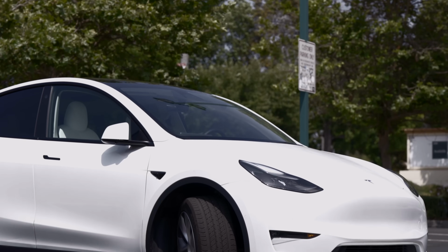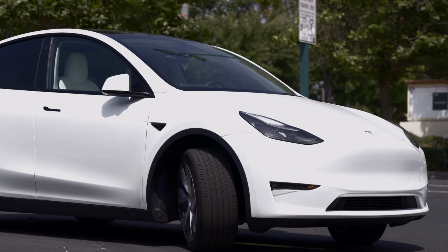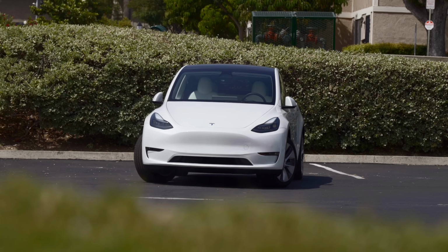If I were to ask you what the #1 most American-made vehicle is, and what the world's best-selling vehicle of any type is, would you guess that it's a Tesla? What if I told you that that vehicle is also one of the safest vehicles in the world? Well, this is the current situation for the Tesla Model Y.